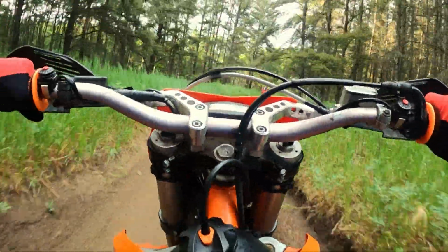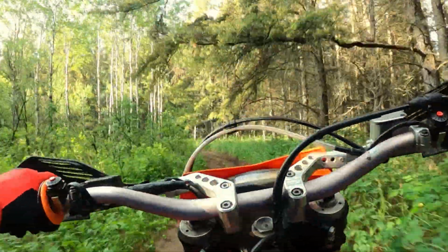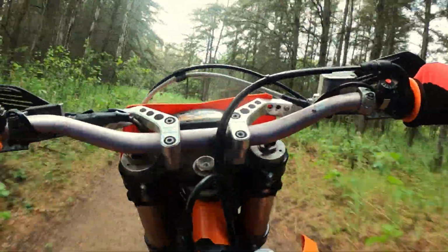These trails are just great today, by the way. Fresh rain, it looks like nobody's been on them, so we've got this grippy sand to it, and it is just flowy today.